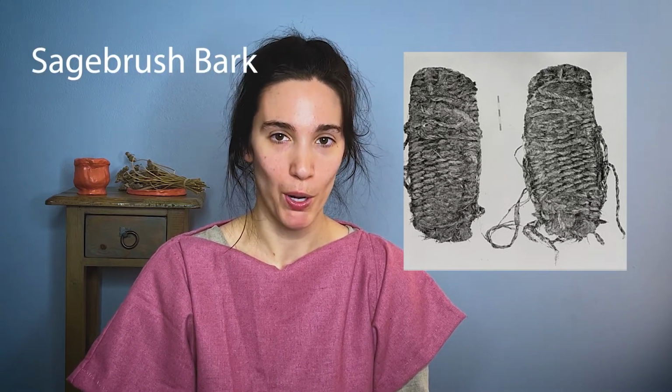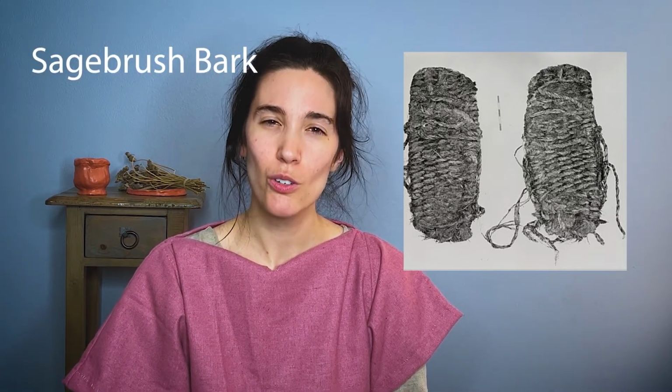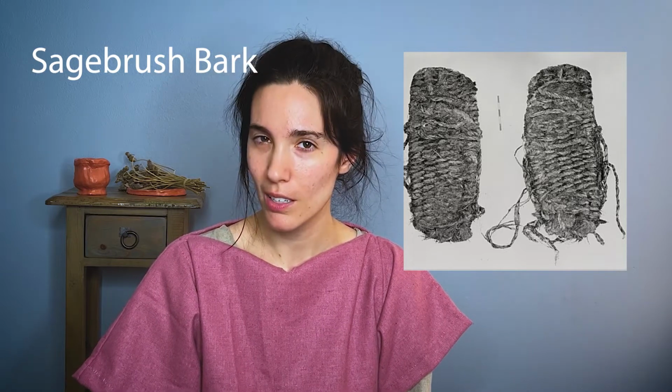The earliest dated shoes were discovered in 1938 in Oregon in Fort Rock Cave by archaeologist Luther Cressman. These shoes were made of sagebrush bark. Cressman estimated that the shoes were approximately from 7600 BCE, but in 1951, after the development of radiocarbon dating, they were able to be actually dated to 9000 BCE.